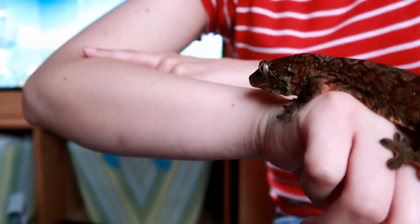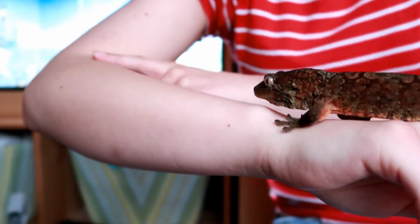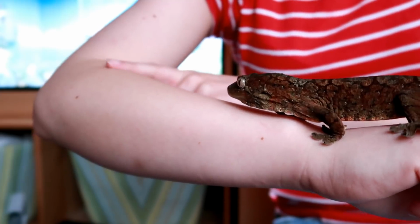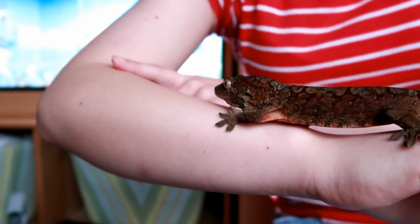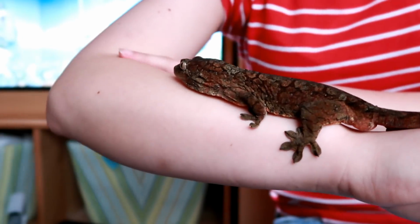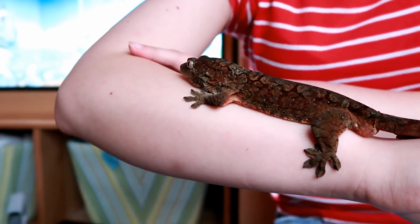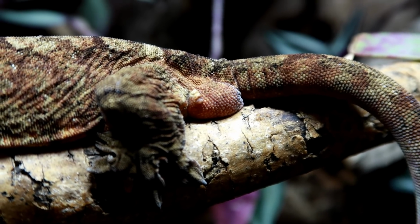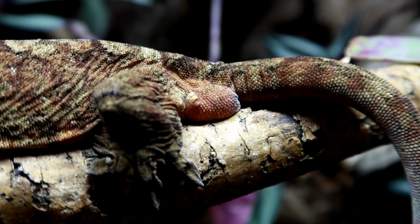Oh, and by the way, talking about how long it takes for them to be fully mature, I did think it was going to be a lot longer before I knew his gender, but after about 2 months of having him, so he must have been about 7 months old, he had this bulge. This bulge appeared literally overnight, and that is a definite sign of a male. So now let's talk about the name.